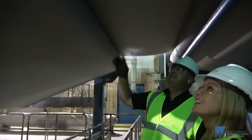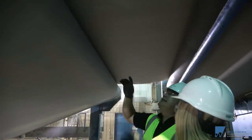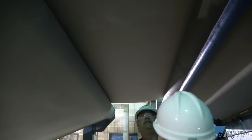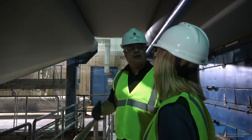All right, so at this point, like I said, I'm about 50% water, 50% fiber. We're able to stand underneath of this. The guys can look up through here and see if there's any imperfections in the sheet that might cause it to break. That's our next problem, there's the potential for it to break. Once it breaks, then it stops the whole operation. So we've got guys constantly coming out here and looking at the quality of the sheet.